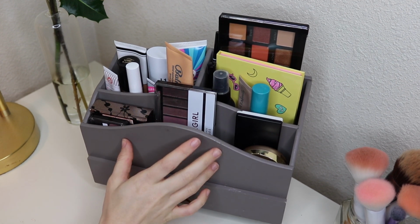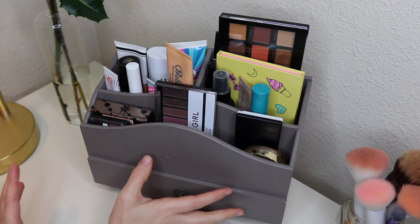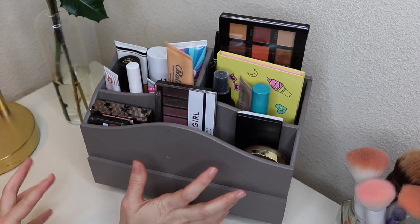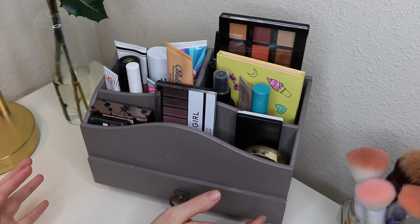I just recently bought this little organizer for like $2 at Value Village, which is a thrift store near me. It's kind of like Goodwill. It looked like the perfect little organizer to store makeup that I'm focusing on at the moment, so things that I'm using every day or things that I'm in the process of testing out.